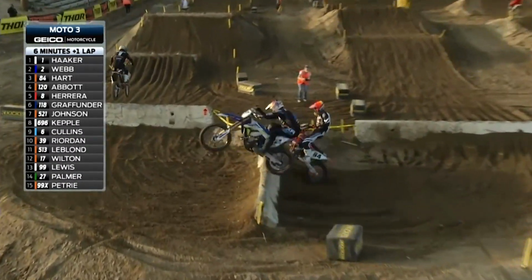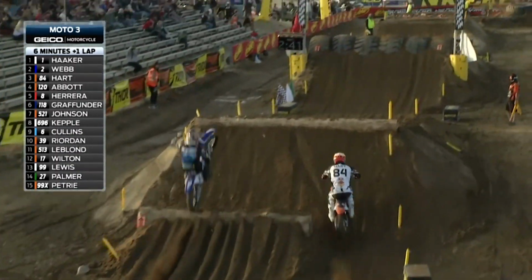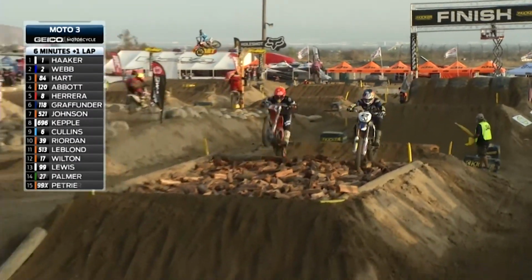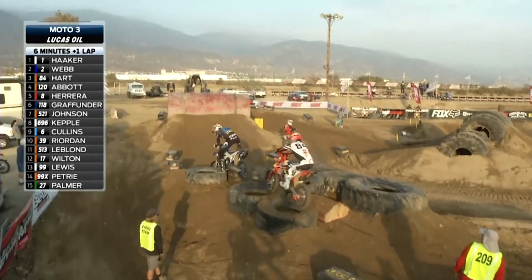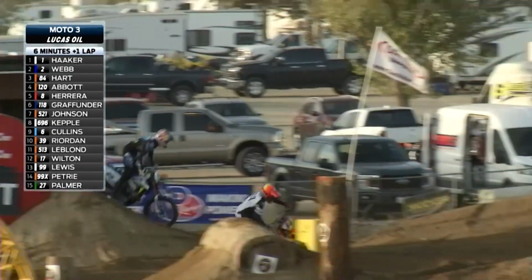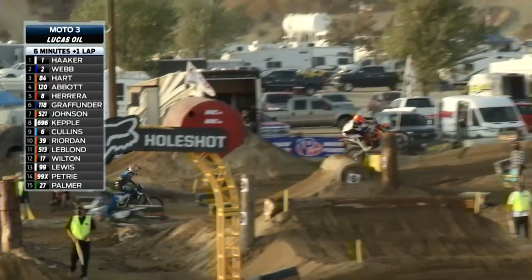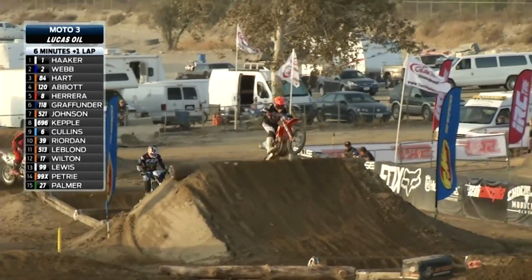Look at Hart up the inside. When you go inside, inside on the K-rail, it makes it super difficult, but if you want to make the pass, you got to take a chance. And he does, up the inside. They're side by side. Webb not backing off, though, staying focused in front of him. But he's on the outside. Nah, it works. Hart had to back off right there and settle in, but now Webb makes a mistake. And due diligence will pay off. Tristan Hart fought hard for about a straightaway and a half and finally makes the pass, and now he can set his sights on the number one machine of Colton Haker, but he's got some ground to make up.